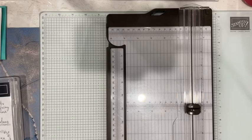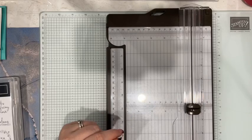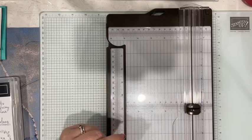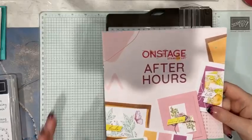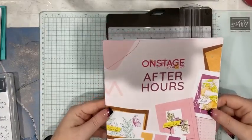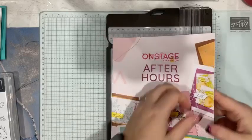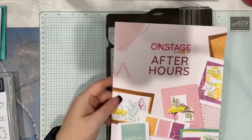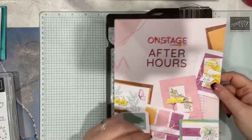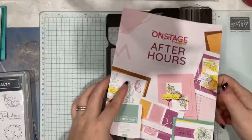But that's okay. Now, I really don't know what I've done with something that I got from Onstage. Oh, there it is there. So we got this from Onstage. It was part of the after hours crafting thing that we got. So there was an extra fee involved in this, but there's a whole heap of card sketches in here and things like that we can go off. And so I thought we're going to be using some of the sketches in here and translating it to this stamp, just to show you that it doesn't really matter what stamp you have, you can use these sketches.